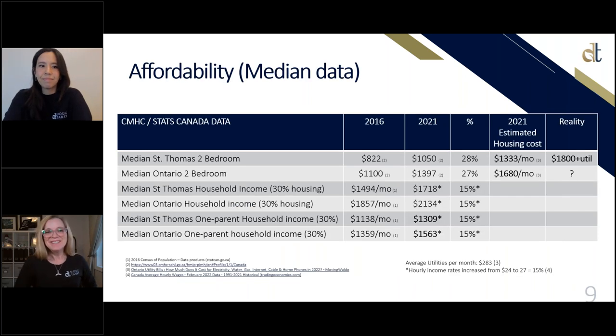There it is. Okay, so what I did was look at both median St. Thomas and median Ontario pricing just for this example here. CMHC has released their 2021 rental rates, which is the figure we look at for the 80% reduction piece. And then for StatsCan, they have done the new census and they're slowly releasing the information, so I don't have current StatsCan data. That's why 2016 is listed here.